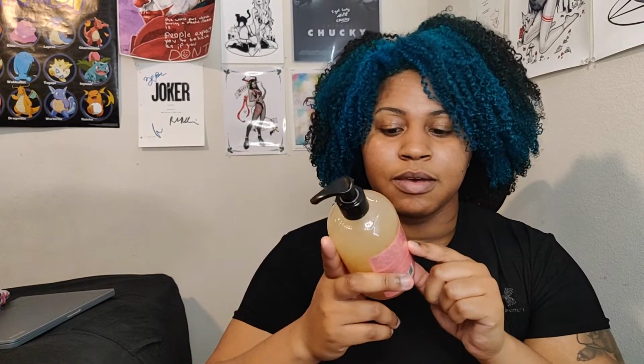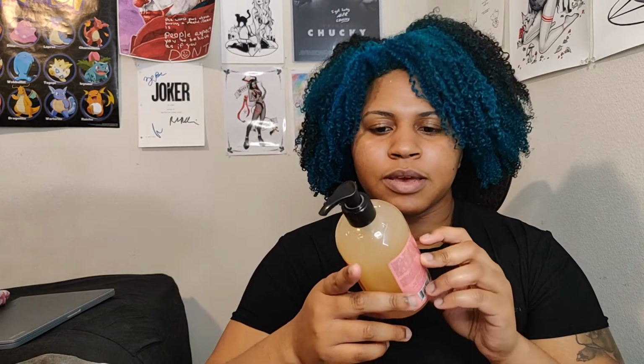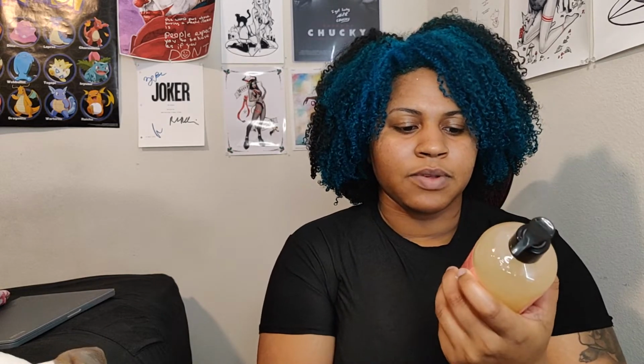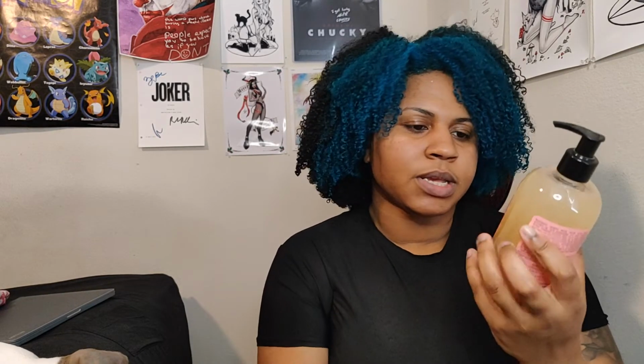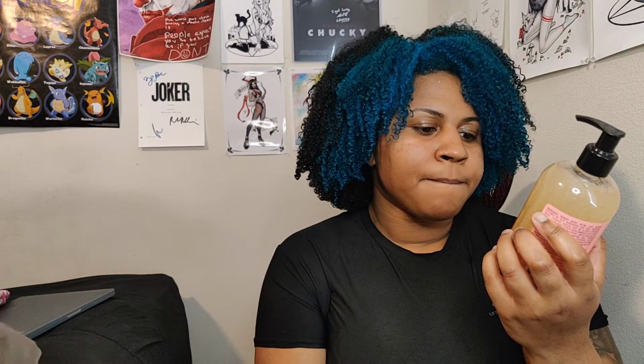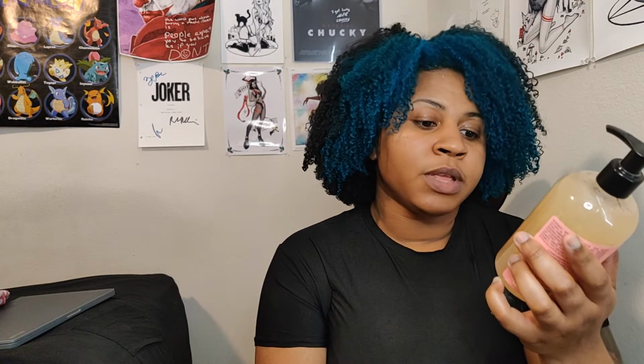I really like it. If you can afford it, I would go for it, but if you can't, I'm going to name some more stuff down here. What can I say about it? It has marshmallow root. For beautifully defined and soft curls, layer Curl Maker on top of Curl Love, the Moisture Milk. So the leave-in for this gel is called Moisture Milk.